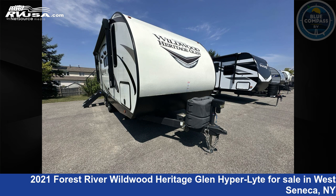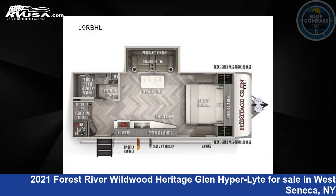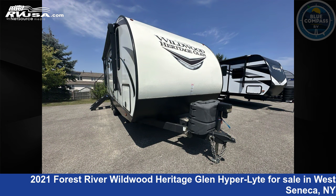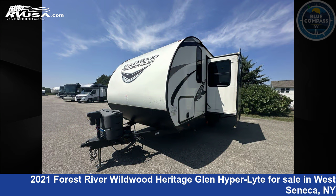This 2021 Forest River Wildwood Heritage Glen Hyper-Lyte 19 RBHL is a travel trailer RV. It is located in West Seneca, New York, 14224 and is offered for sale by Blue Compass RV Buffalo.